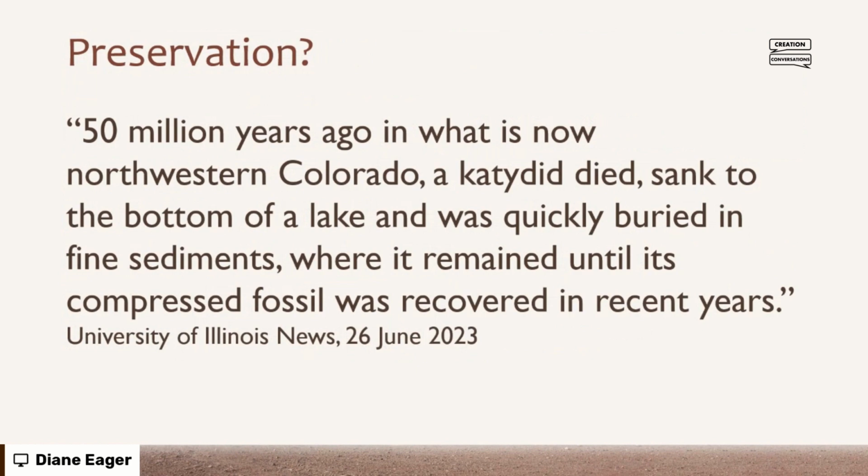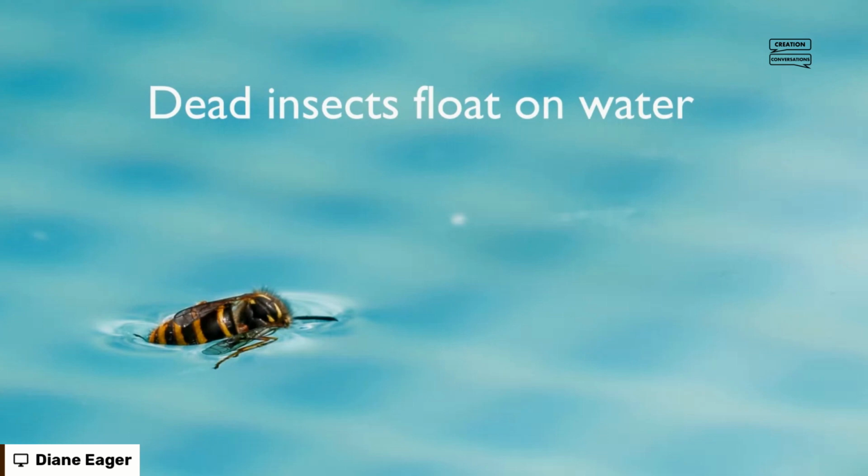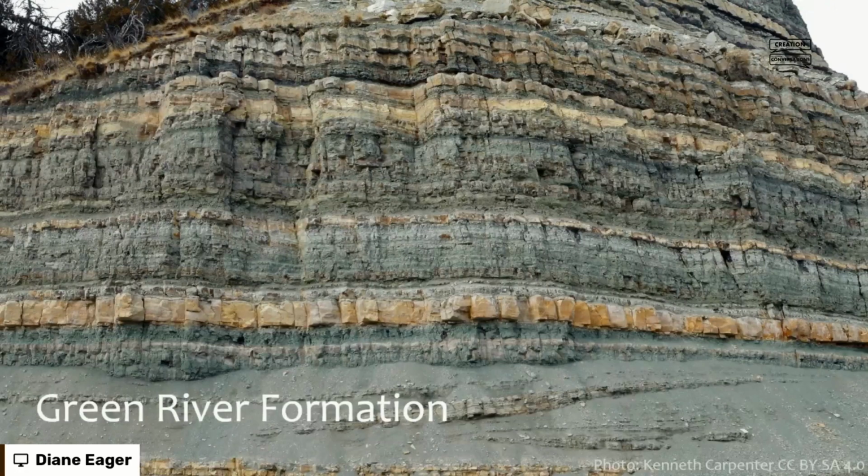Now, if you ask any pool owner what happens to dead insects that might get blown into their pool, well, dead insects actually float on water. So I'm not quite sure that story really fits. And also, if we look at this particular formation, it's a very famous fossil formation, and one of the distinctive things about it is that it has many, many fine layers. John and Joseph have some lovely fossils that illustrate how silly that story is about fossil insects, and also about the Green River. So let's have a look at those.